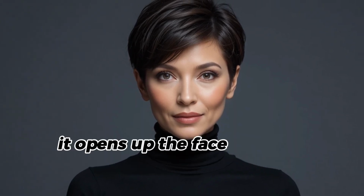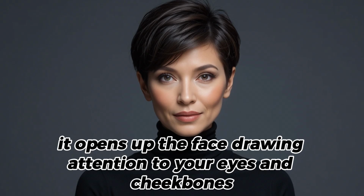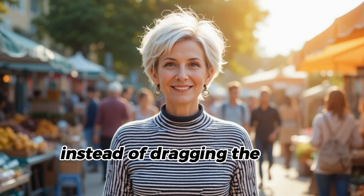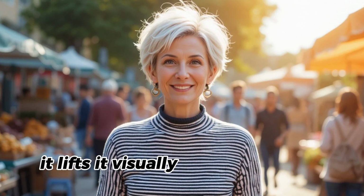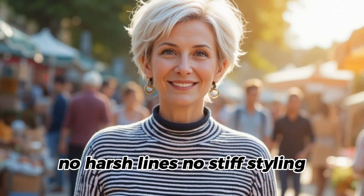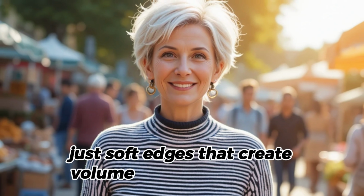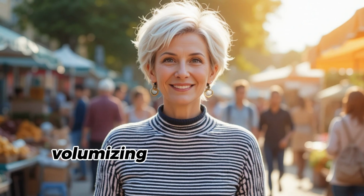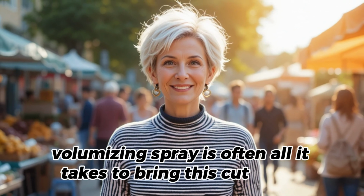It opens up the face, drawing attention to your eyes and cheekbones, those beautiful features that tell your story. Instead of dragging the face down, it lifts it visually, creating a bright, open look that feels fresh and alive. Today's pixie is all about texture. Layers are feathered and blended, giving your hair dimension and movement. No harsh lines, no stiff styling. Just soft edges that create volume where you need it and ease where you want it. A touch of mousse or a light volumizing spray is often all it takes to bring this cut to life.